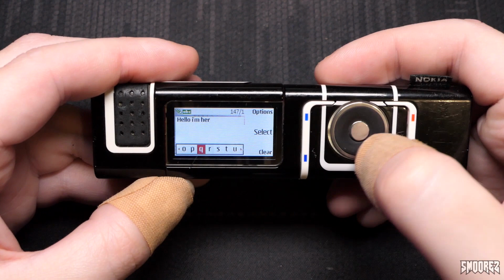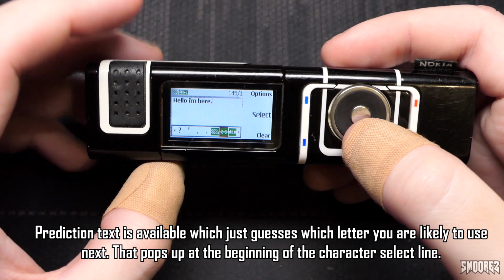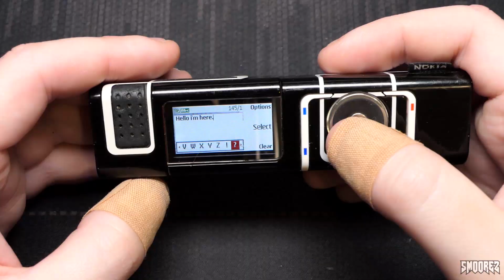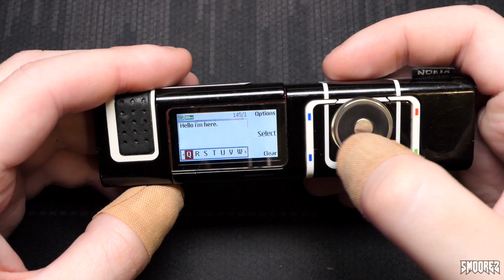And once you've done that, and maybe finish it off with a full stop just because you're serious or something, you'd end up with that. You've only got this little line to scroll through the characters to choose whatever you want, and that's it. To be fairly honest though, in 2004, text messages were pretty much just a couple of words and that's pretty much it. The phone also makes an audible noise when you're scrolling through the characters, as well as the navigation wheel making a pretty satisfying click.